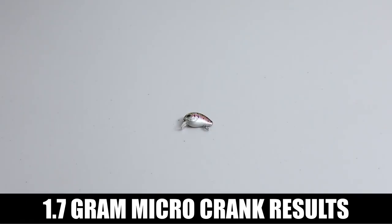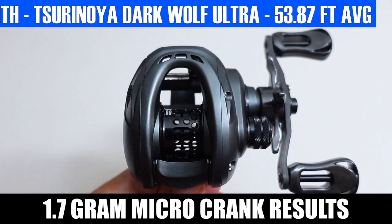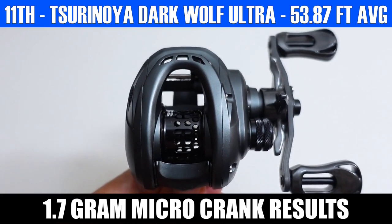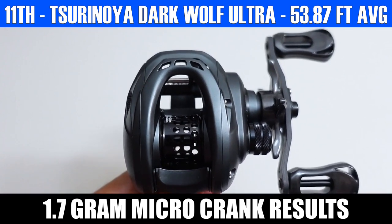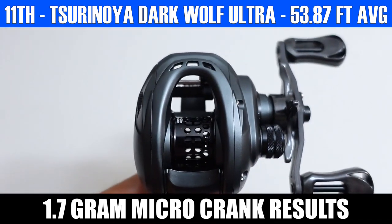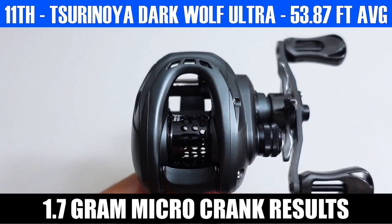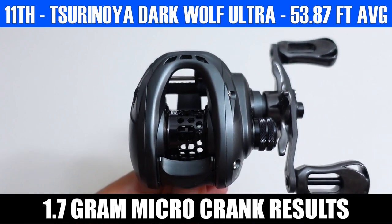So coming in 11th place and another really big shock is the Suronoya Dark Wolf Ultra with an average of 53.87 feet. And what's shocking about that is not only is that distance pretty poor, but I actually had to tighten up the spool tension knob and run max braking just to get the reel to behave enough to do 3 casts. So a complete turnaround versus casting the 3.9 gram minnow.